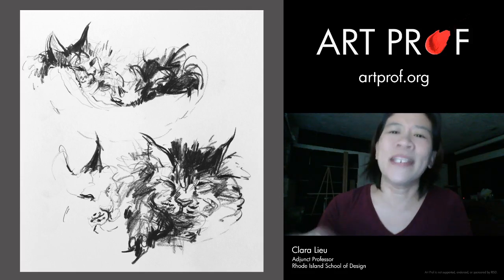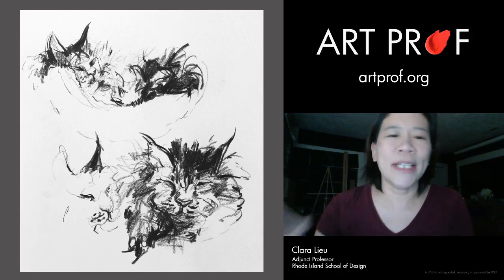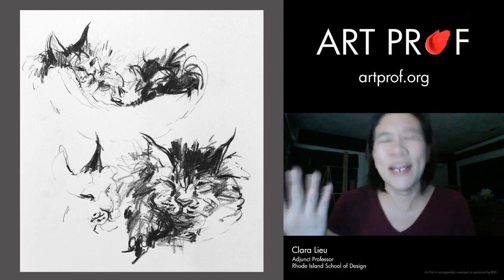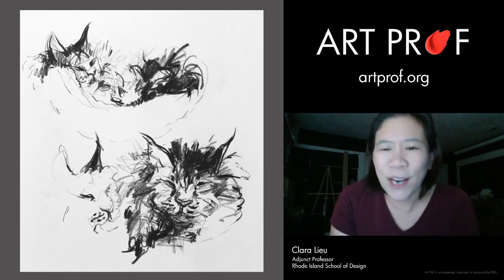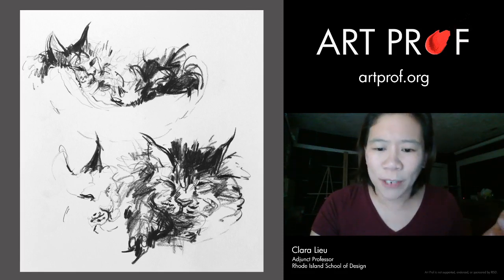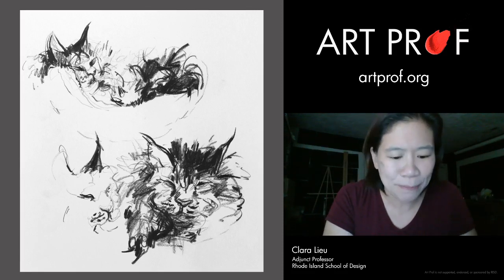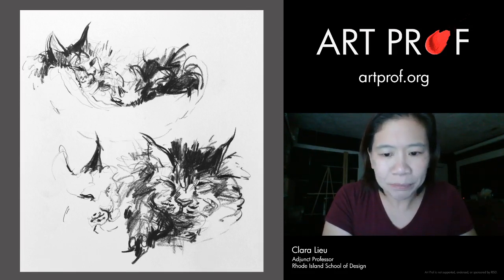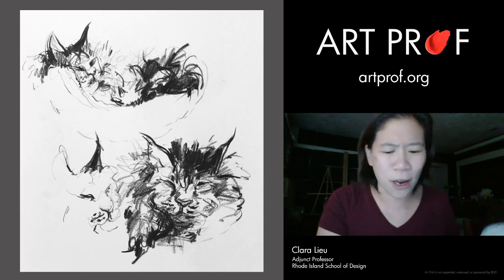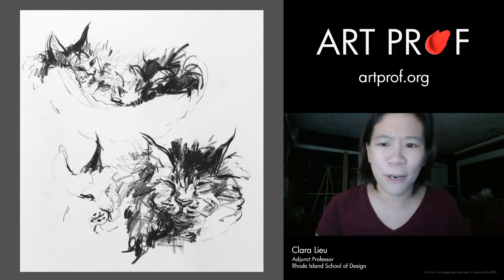And one of the things that I really like about looking at other people's pets, or my own pets for that matter. By the way, we have an axolotl. I don't know if you know what that is, but an axolotl is sort of like an underwater salamander. So I'll just say Prof. Lieu's axolotl. If you want to look that up, you can see what an axolotl looks like. I should do a tutorial on how to draw our axolotl. His name is Gmo, by the way.